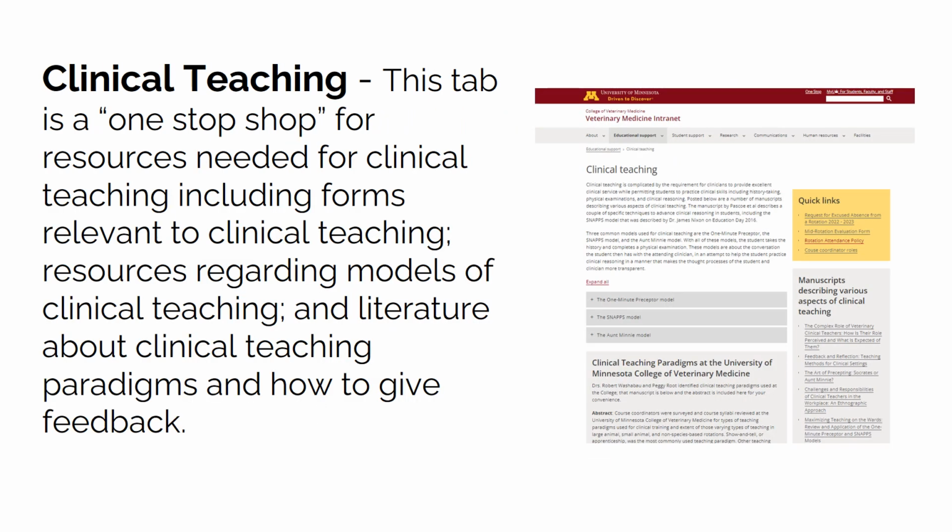There is a clinical teaching tab intended to be a one-stop shop for everything you need if you are doing clinical teaching. So there are some forms and documents there that are regularly used relative to clinical teaching. There's resources there, there's literature there, lots of information for us as clinical teachers in the hospitals.